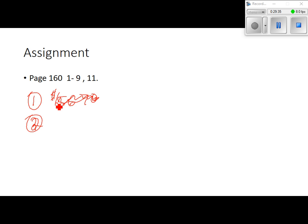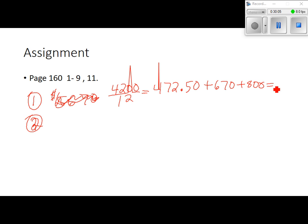So the first one, for the annual stuff, we've got to divide by 12. So we take 4,200 divided by 12. I thought that seemed too easy. What's 4,200 divided by 12? 472.5? Yeah. Then we add that to the other ones. 670 and 800, is that right? My fault. What's that give us? $1,942.50. Yeah.